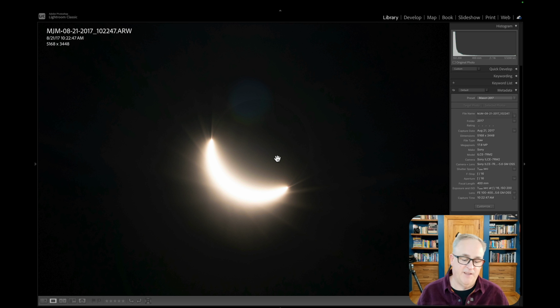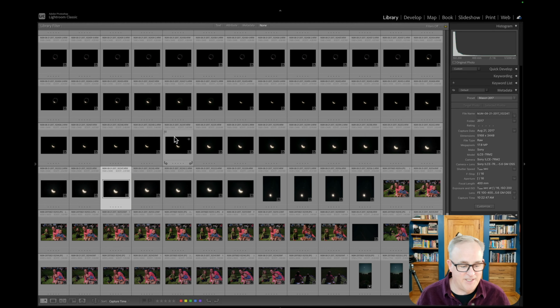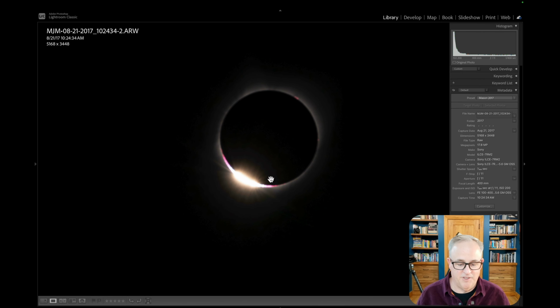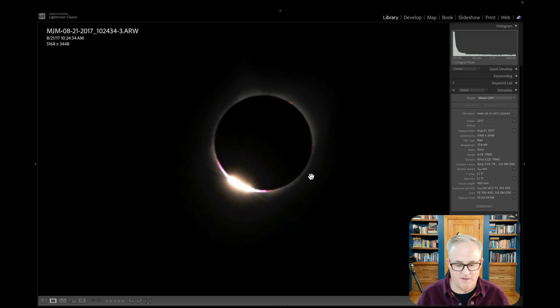And eventually, a few moments from this shot, you're going to get to what's called the diamond ring. And that is where the moon is almost completely blocking the edge of the sun, and you get this type of an effect where just a sparkle of light is coming off. In fact, that one's not even in focus. Let's try the next one. There we go, a little bit better. So this is called the diamond ring.